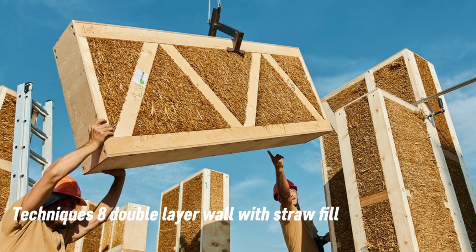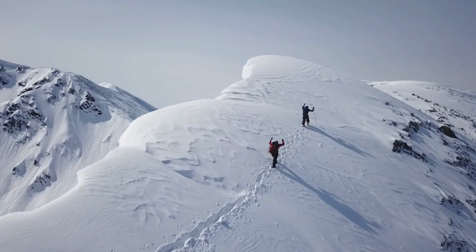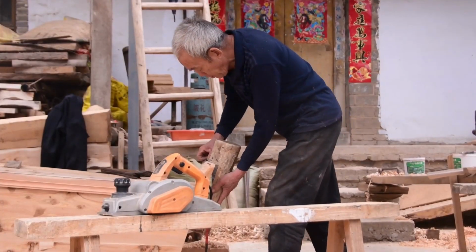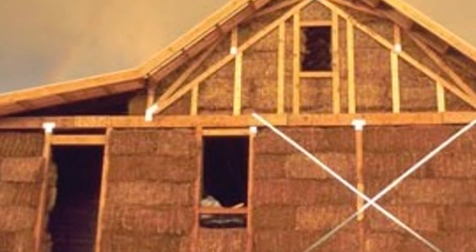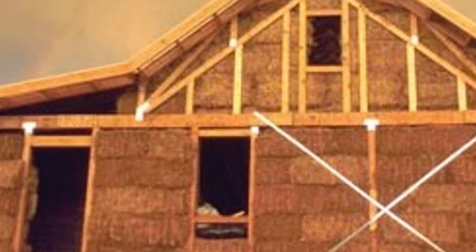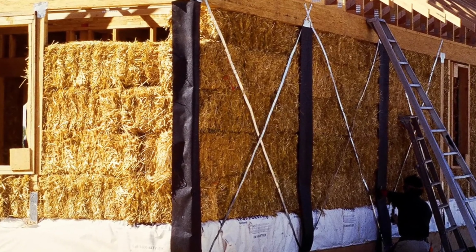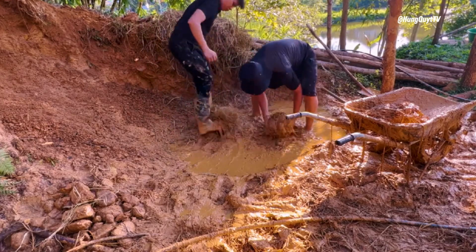Technique 8. Double-layer wall with straw fill. When winter lasted months and fuel was precious, keeping warmth inside the home became the true battle. So medieval builders stopped thinking like carpenters and started thinking like thermoses. They built double walls, two timber frames set parallel, the space between them packed with dried straw, moss or animal hair, then sealed with clay or lime on both sides.